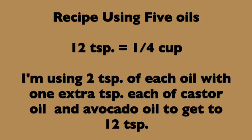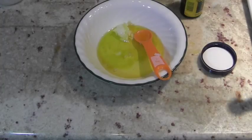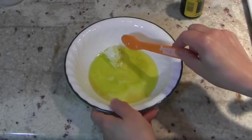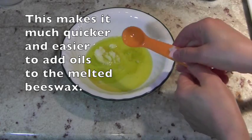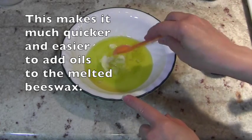The addition of the vitamin E oil is nominal, so I really didn't factor it into the calculation for the 1/4 cup. Your first step is to combine all the oils that you're going to be using, and I've combined all 5 of my oils in a separate bowl. You want to keep it in a separate bowl.